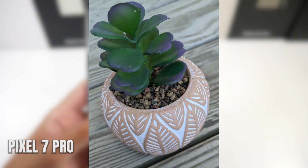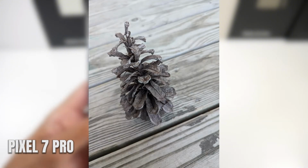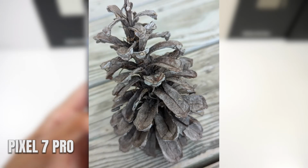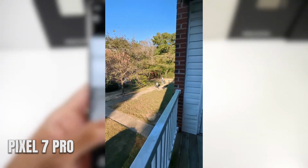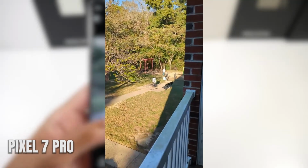Now, the battery life is another thing that's just kind of average to below average. It's a 5,000 milliamp hour battery, 23 watt charging, wireless charging as well, and reverse wireless charging. The battery life is okay on here. You can kind of get through a day depending on what you do. If you're a heavy gamer, then no. But overall, decent battery life.